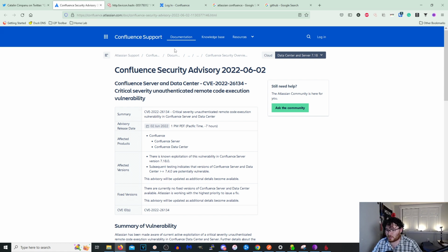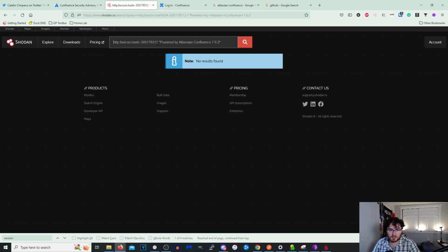And now we are going to go on a live internet hunt of potentially vulnerable systems. There's multiple ways you could go about this. I will show you two. One way is through everyone's favorite tool, Shodan. So I already found the favicon hash for Confluence.